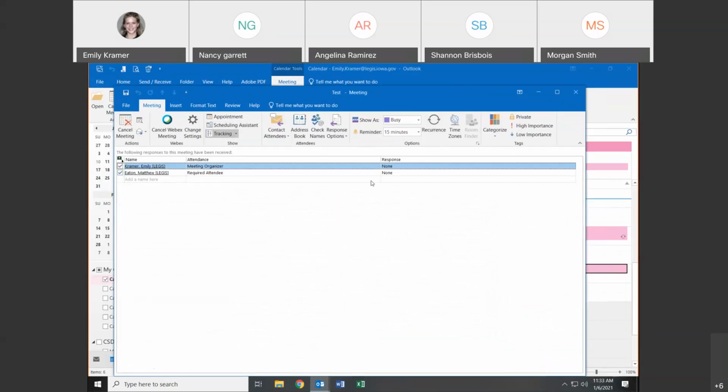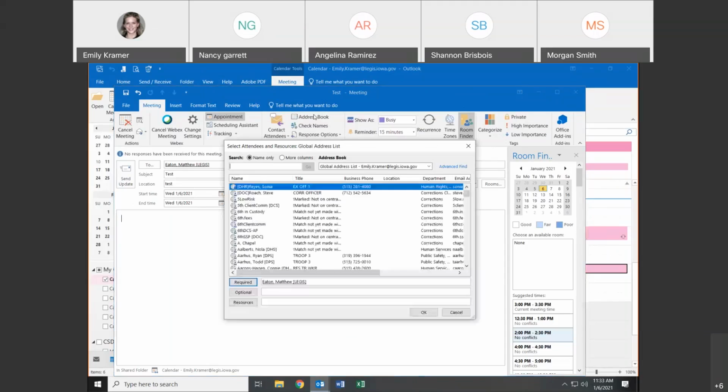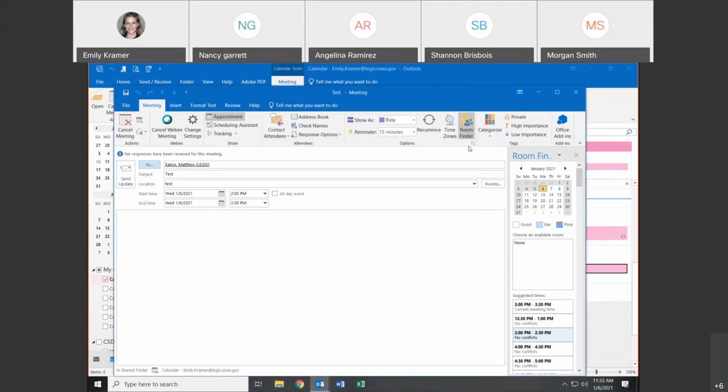Tracking, once people start responding, you can click on tracking and see if they're going to accept or reject the meeting that you have sent them. Contact attendees, this will allow you to quickly email all of the attendees, so anyone in the to field, or reply to all with a particular email. Address book again is here, launches your address book. You can do the same thing by clicking on the to button to get all those addresses you need to add. Check names we talked about, response options you'll never use.